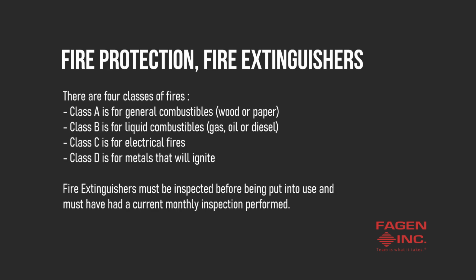Fire protection and fire extinguishers. There are 4 classes of fires. Class A is for general combustibles, wood or paper. Class B is for liquid combustibles, gas, oil, or diesel. Class C is for electrical fires. Class D is for metals that will ignite.